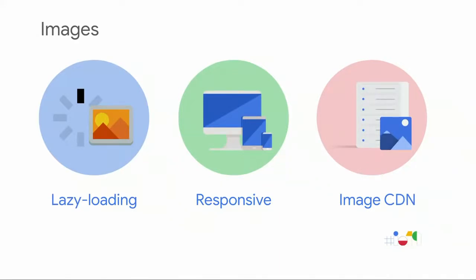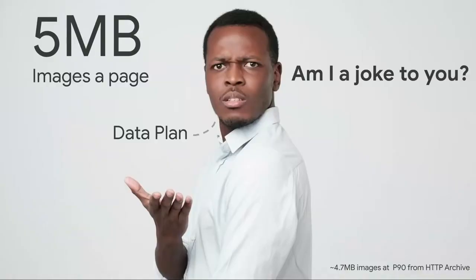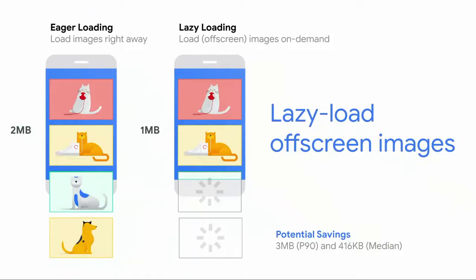So one of the things that can end up impacting your budgets is images. So let's talk about images, starting off with lazy loading. Now, we currently send down a lot of images to our pages, and these aren't the best for limited data plans or particularly slow network connections. At the 90th percentile, HTTP Archive says that we're shipping almost 5 megs worth of images down on mobile and desktop, and that's not perhaps the best.